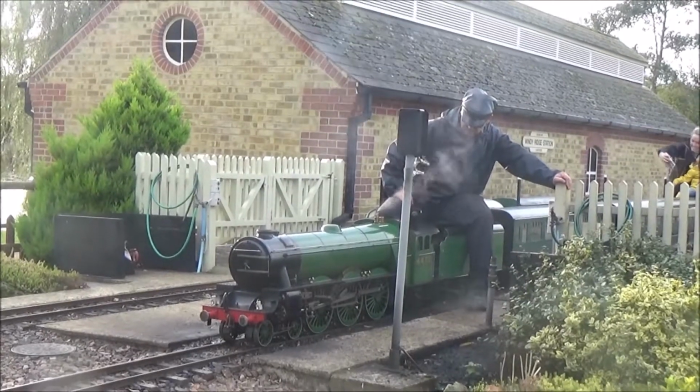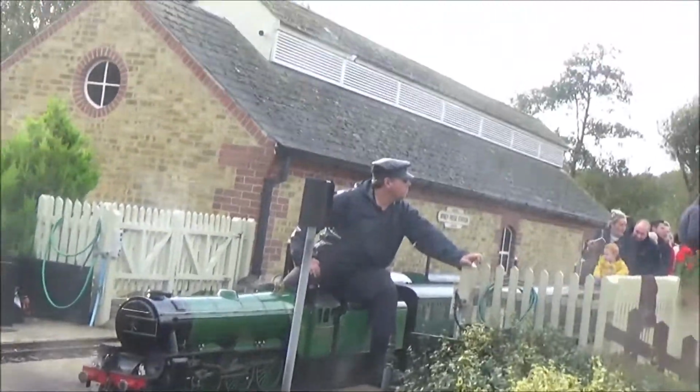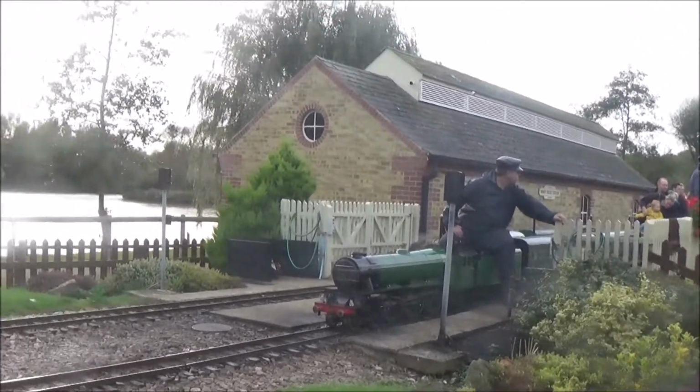Flying Scotsman. One of our most iconic steam locomotives. Yes, and one of the first ones to reach 100 miles an hour in the terms of railway history. Yeah, fantastic. It's incredible, it is, the more you think.